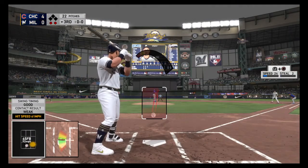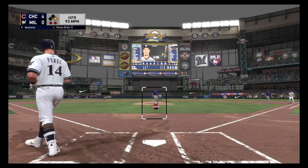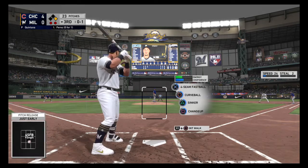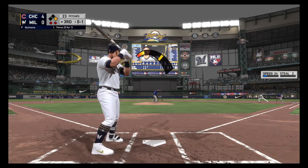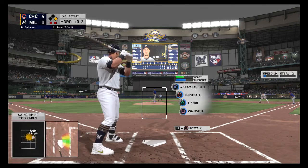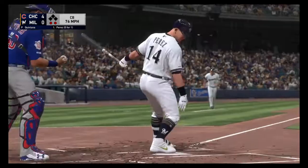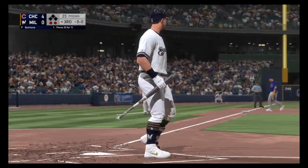Ready now, Hernan Perez. He flew out in his last at-bat. And he'll take strike 1 on the fastball, registering at 93 that time. And he's way off balance with the swing there. This is a perfect time for him to break out that nasty. A swing and a miss. That retires the side, and that will do it.